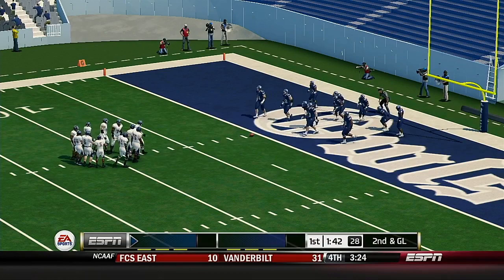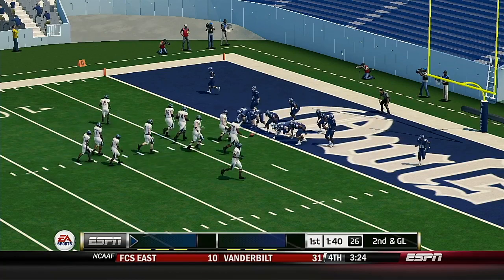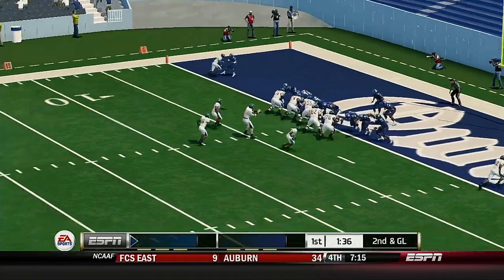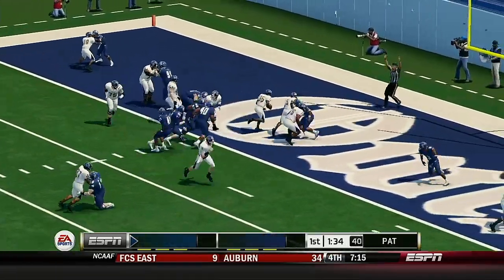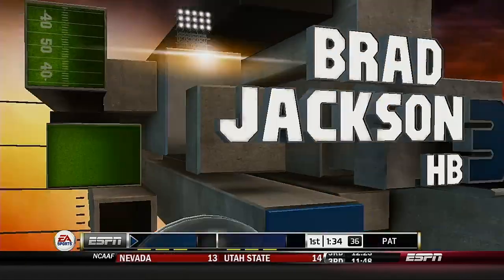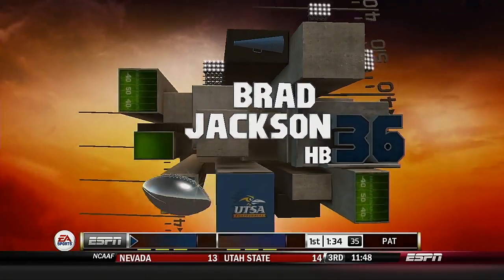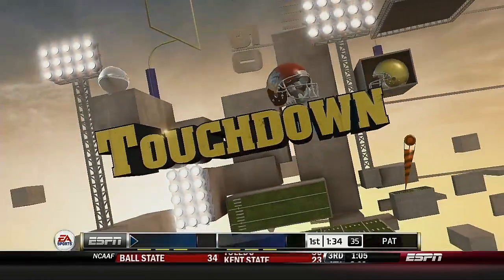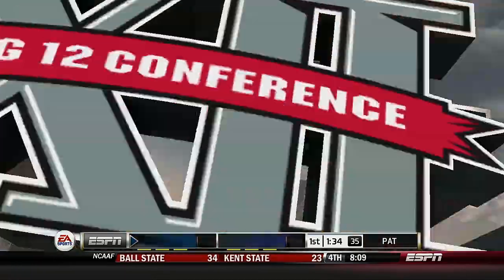Here's play number 10 on the drive. They're trying to stop the run here with a goal line defense. Touchdown, Roadrunners. So they run the option to perfection for the score.